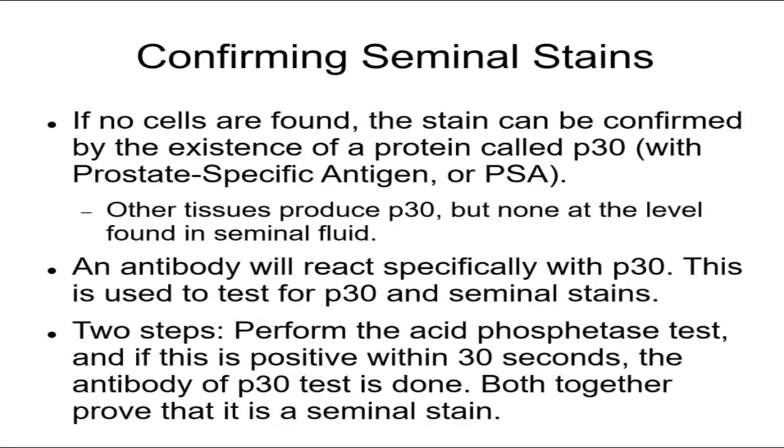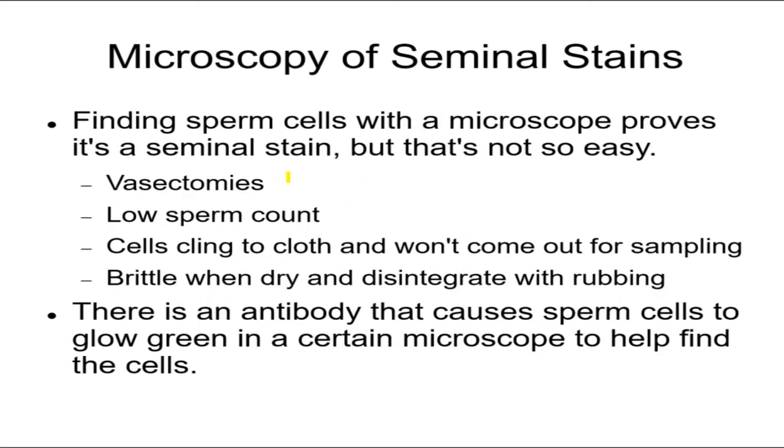The best proof of seminal fluid is finding a sperm cell. And so you might be asking, well, why don't we do that? The answer is that people have vasectomies. The attacker might have had a vasectomy, in which case there will be no sperm cells in the seminal fluid. Also, some people have a low sperm count, and there are so few sperm, you won't be able to find them.